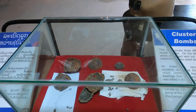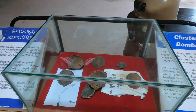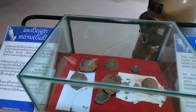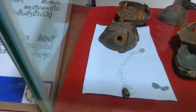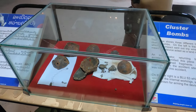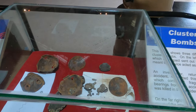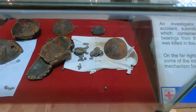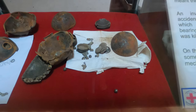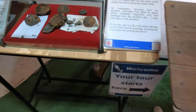This case shows three different types of cluster bombs. On the left is the blue 42, which on impact sent out trip wires, which meant the device acted as a landmine. Wow, that's crazy. An investigator returning from an accident submitted this piece of paper, which contained fragments and ball bearings from the accident site. One man was killed in this accident. On the far right is a blue 63, we still had some of the internal workings showing the mechanism for arming the device. Wild, huh? Super wild.